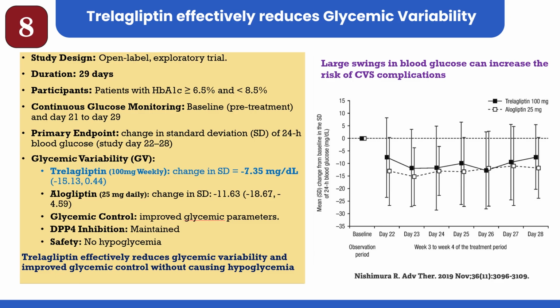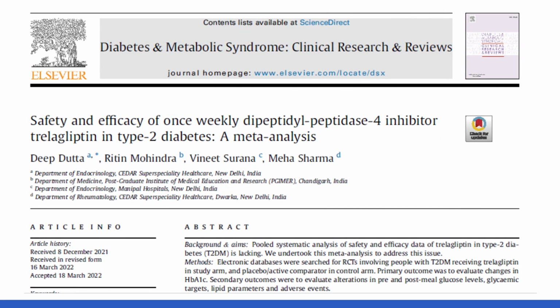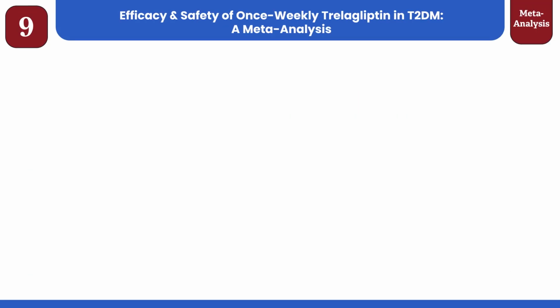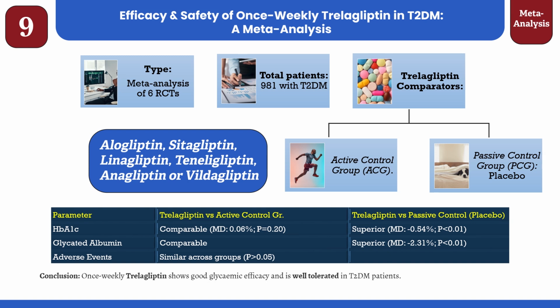Over a 29-day period, patients experienced significant reductions in blood glucose swings, which can help lower the risk of cardiovascular complications. A meta-analysis of 6 randomized controlled trials confirmed the safety and efficacy of once-weekly Trelagliptin in patients with type 2 diabetes. The analysis showed that Trelagliptin provides good glycemic control and is well tolerated, making it a reliable option for diabetes management.